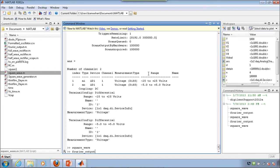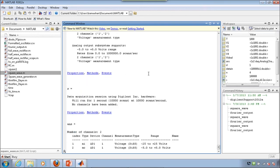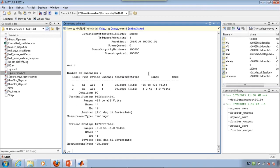In the second MATLAB program, we will output the first three components of the Fourier series and then collect it. Again, you'll see that the MATLAB program is opening the communication path to the Analog Discovery and then starts collecting the data.